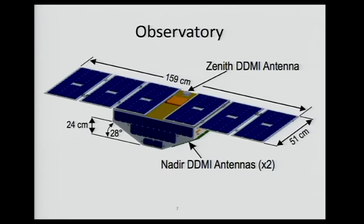This is a top-level view of the observatory for CYGNSS, and it's a very small spacecraft. With the solar panels extended, it's about the size of a person, to give you an idea of the scale of this thing. The electronics are actually housed in the center of the spacecraft. There's a chassis that's roughly the size of a 3U compact PCI chassis in the middle that houses the avionics.